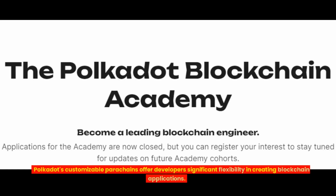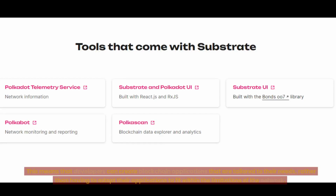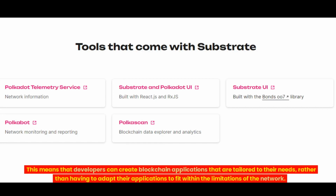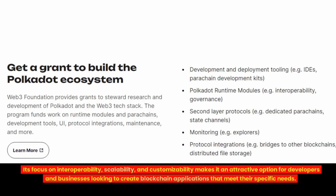Polkadot's customizable partitions offer developers significant flexibility in creating blockchain applications. Partitions can be designed to meet specific requirements, such as low transaction fees, high transaction throughput, or advanced privacy features. This means that developers can create blockchain applications that are tailored to their needs, rather than having to adapt their applications to fit within the limitations of the network. In summary, Polkadot's unique features make it a highly versatile and flexible blockchain platform. Its focus on interoperability, scalability, and customizability makes it an attractive option for developers and businesses looking to create blockchain applications that meet their specific needs.